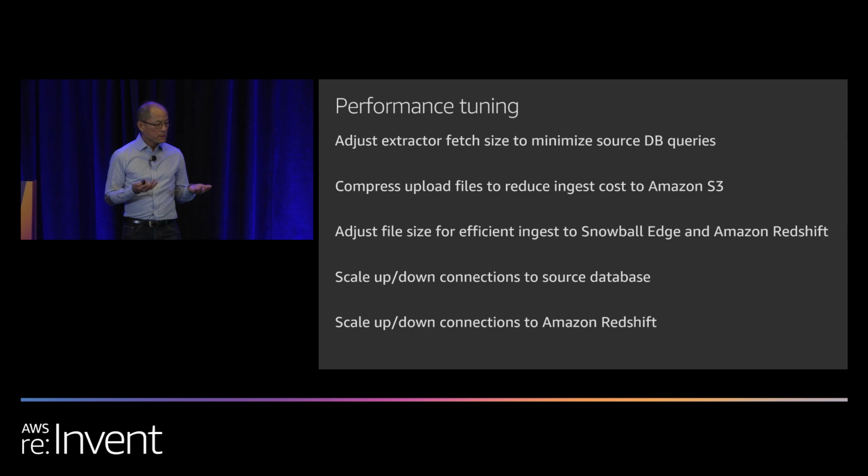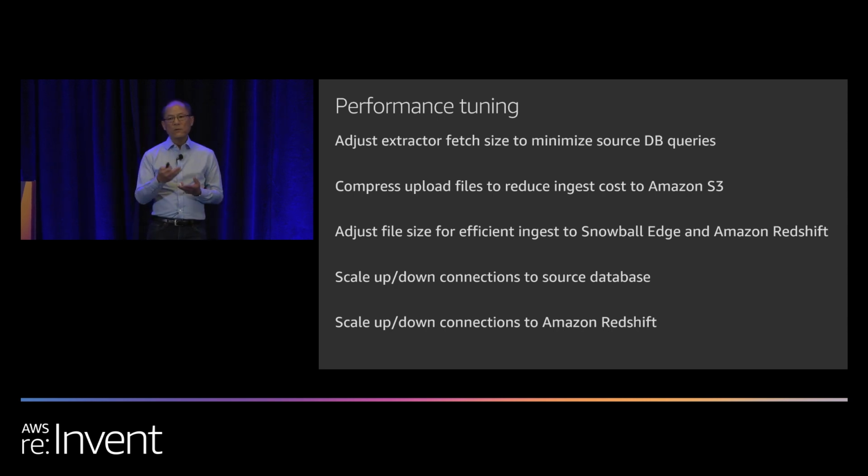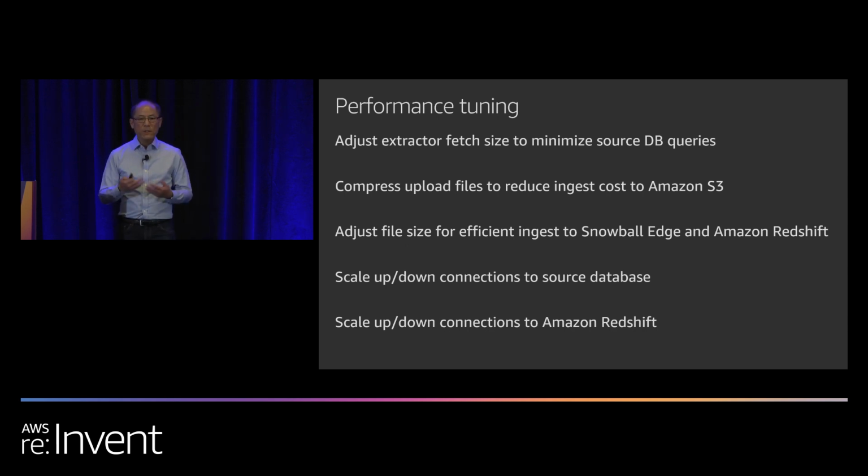The other thing that you can do with the extractors is adjust the file size that you're sending to the downstream systems. So Amazon S3, AWS Snowball, Amazon Redshift, all of those services are tuned to perform better with large file sizes, right? So you can increase that file size that the extractors are producing before they send them downstream, again, depending on your resources, what your network bandwidth is, and so on and so forth.